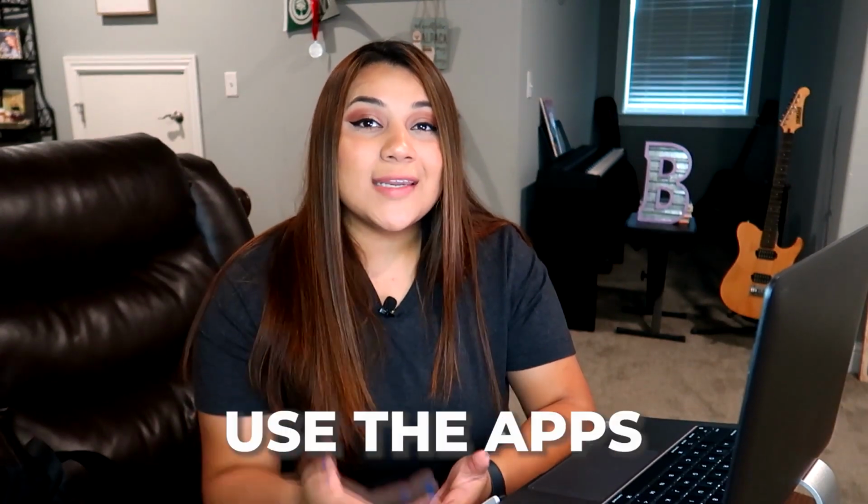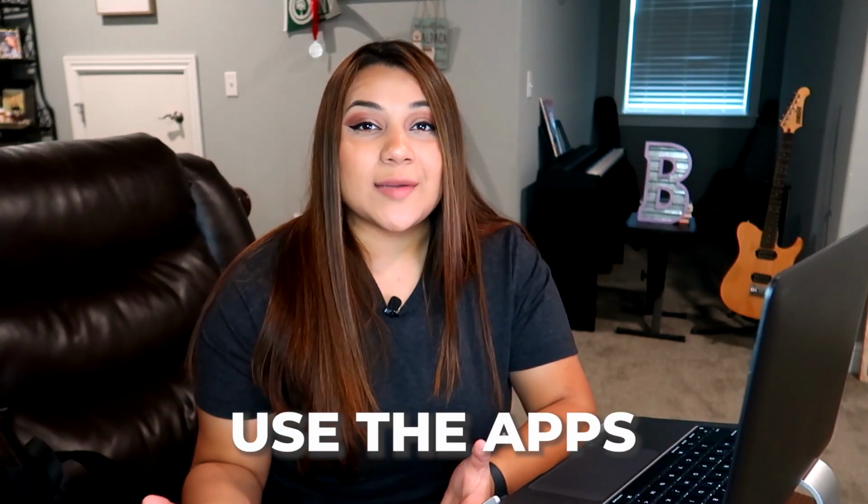What I do, since all these cards mentioned have apps, is right when it pops up on the app, I immediately pay it so I don't have to worry about it anymore after that. And this way, when the credit bureau checks my account, all they see is that my card's always paid off and I don't carry a balance. Now, this helps me lower my credit utilization rate, which helps me increase my credit.